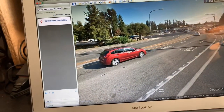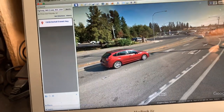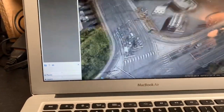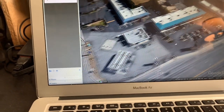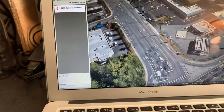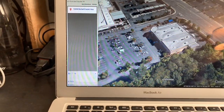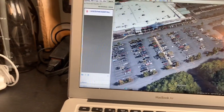Across the street, you've got a commercial complex, like a mini mart out that way. What else do we have here that I could show you? As far as surroundings go, it's a gas station across the street with restaurants and things to eat. And then you've got a larger parking lot directly across. It's the Fred Meyer parking lot.